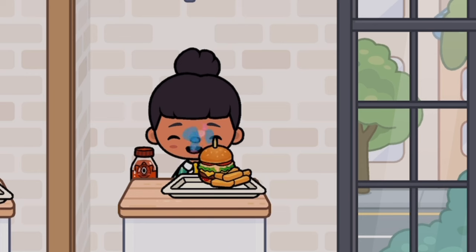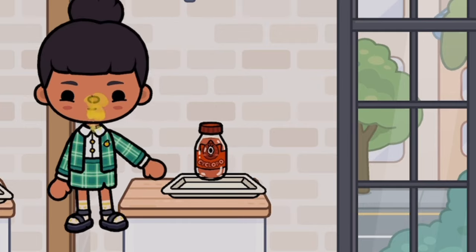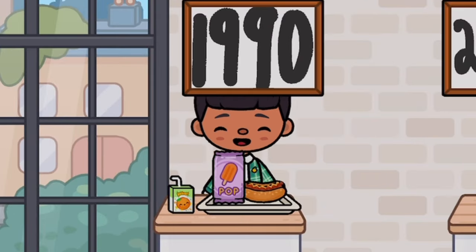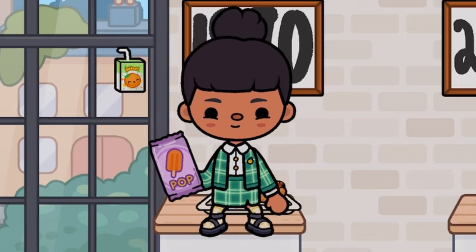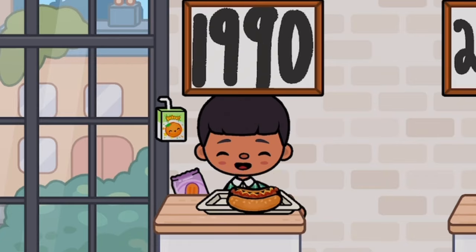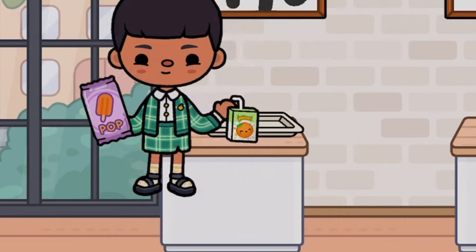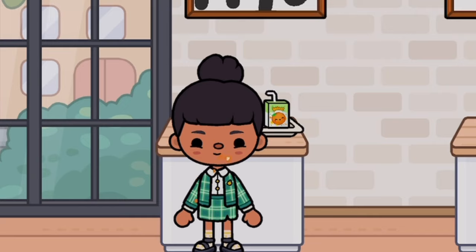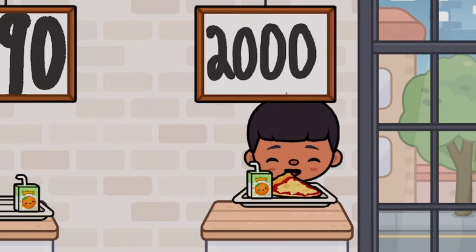And look how yummy these all look, so good and gorgeous. Okay, so I rate that maybe a 10 out of 10. Here we have orange juice, an ice pop, and I don't know why they have an ice pop, but that's so cool. And a hot dog, yummy. These lunches are actually getting better. How? Anyways, I would literally love to go to school in these times and have these lunches.